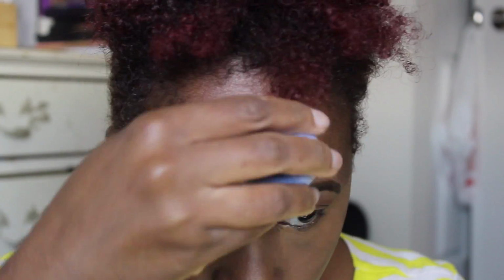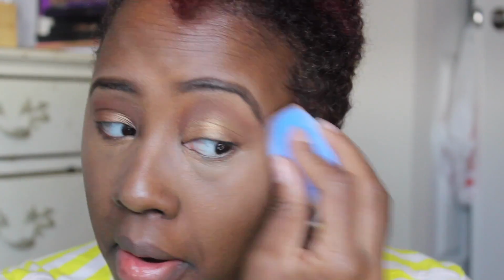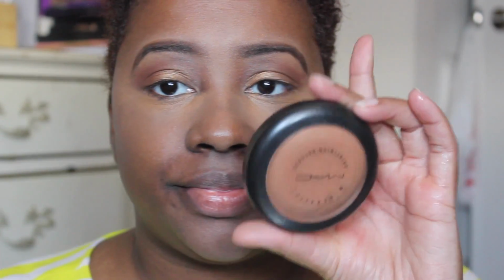But when I tell you this sponge feels like no other sponge that I have ever personally used, it's giving you kind of microfiber-ish situations, and it feels like a brush when you rub it. It's kind of brushy like. It's just totally different from any other blender I've used.